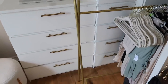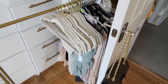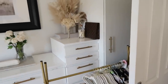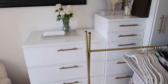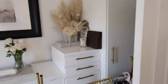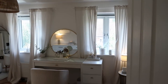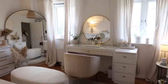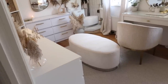And then over here I have my gold rail, which has some clothes on from H&M and Primark at the moment. So let's just ignore those. And then I've got more IKEA drawers and storage. So I've got a wardrobe up here, more Malm drawers. I've got some straighteners up there, which shouldn't be there. And then more flowers and stuff. So yeah, I absolutely love my beauty room. I really want to paint one of the walls the same color as the hallway downstairs, the grayish kind of color. I'm really tempted to do this wall. I'm not sure, let me know what you guys think, but yeah, I love it in here.